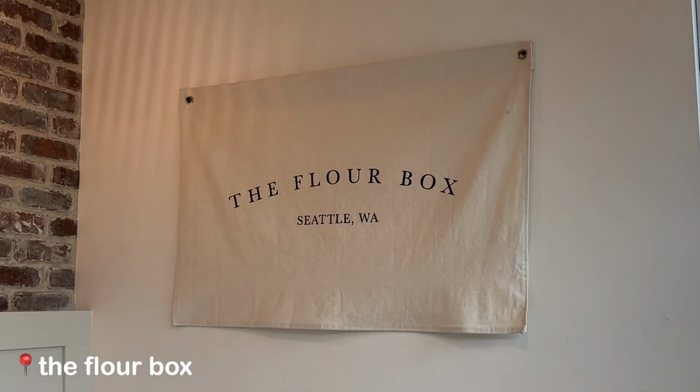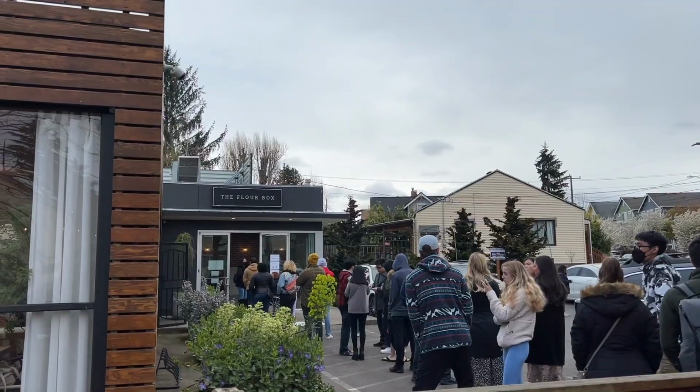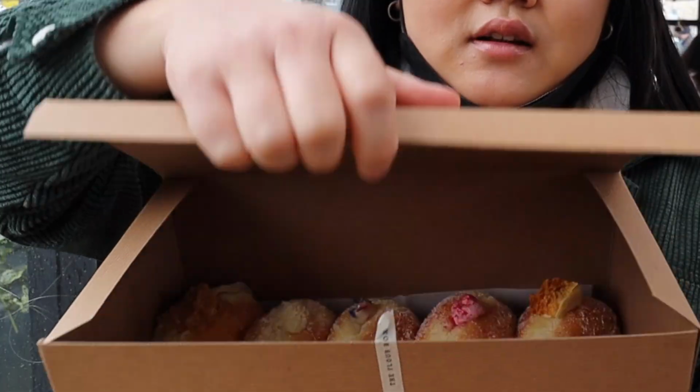Okay, so we are at the Flower Box, and this is quite far from the main areas of Seattle. So the lift here was like $25. They opened at 10 and we lined up at like 9:50, and then we waited almost an hour and a half. Let's open this up.